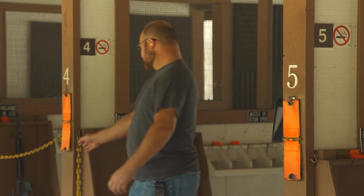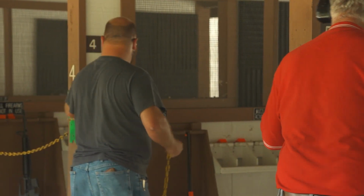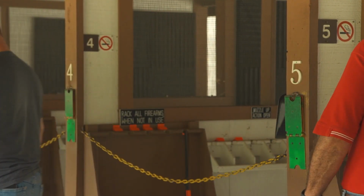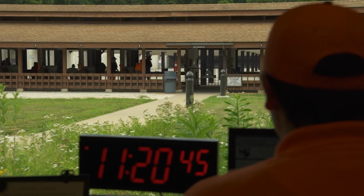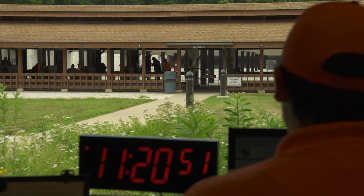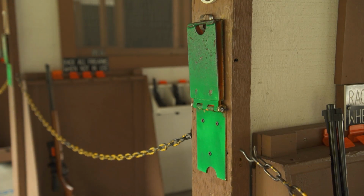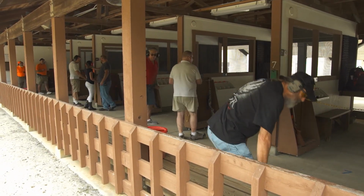Exit your booth, make sure you have your bullseye targets, and leave all firearms, ammo, and magazines in the booth. This tells the range officer that the booth is safe for the ceasefire. Once your plate is on green and the yellow chain is up, do not enter the booth or handle any firearms for any reason.